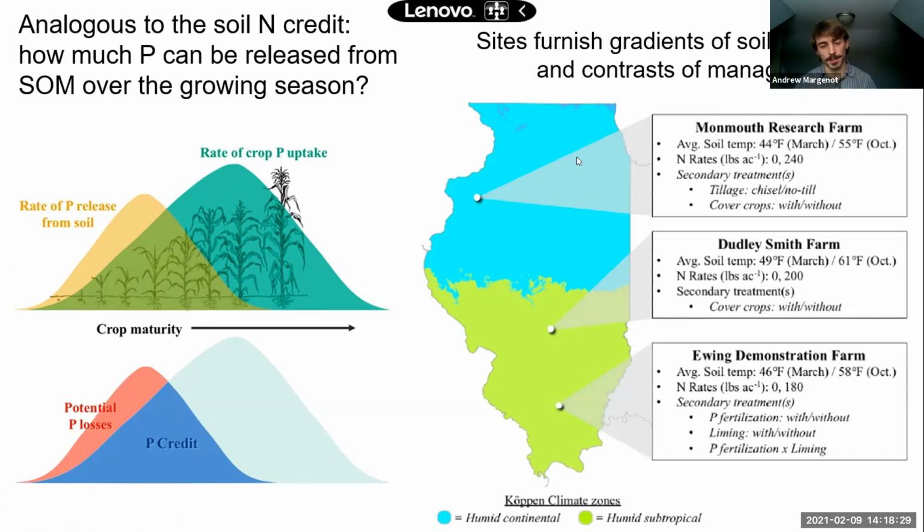So we use these 3 different sites across the state to furnish a gradient of soil types, of temperature. We had a pretty big emphasis on the soils from the Dudley Smith farm, but to contextualize those results, we chose one up north in the northwest at Monmouth, and then down by Ewing, which is solidly in the unglaciated south region.